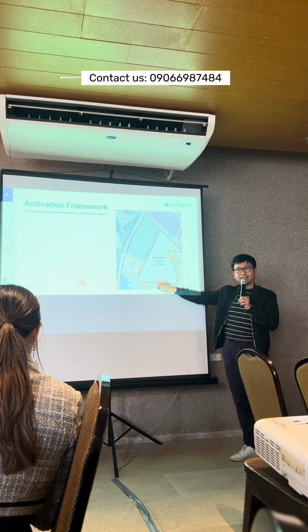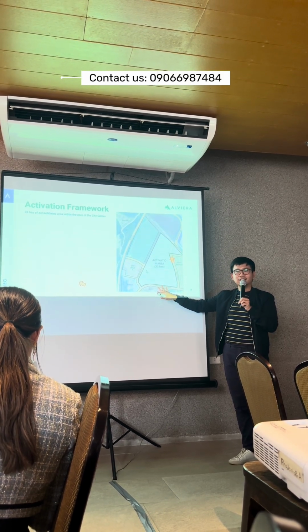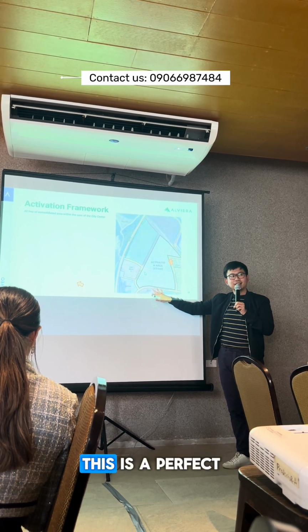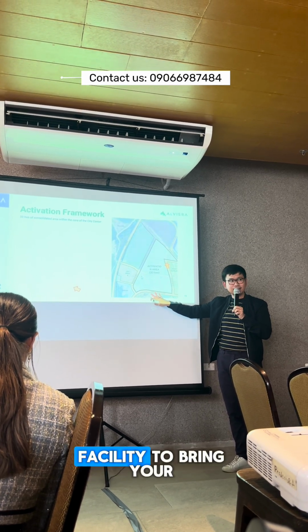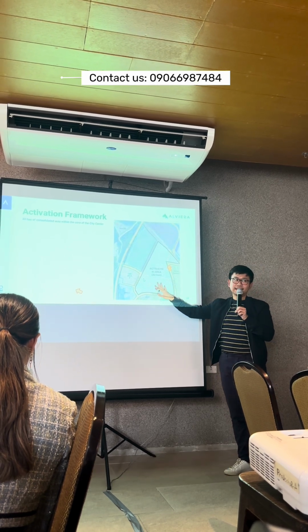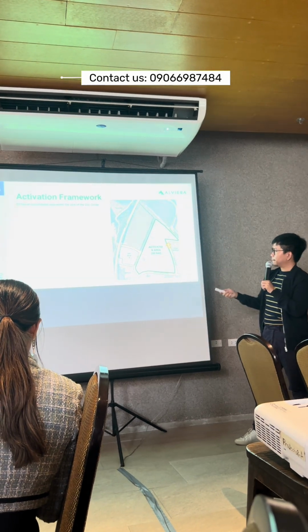And would like to invite everyone. We'll do a ribbon cutting. And sa lahat po ng mga dito, mga tatay na mahilig mag-golf, this is a perfect facility to bring your family with you. So ito po ang start ng ating activation. No? So this is the start.